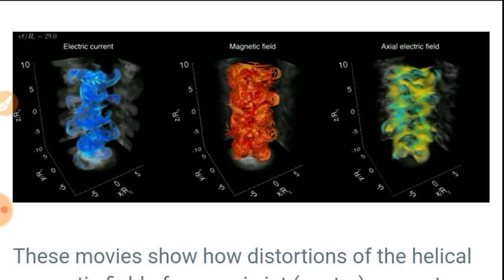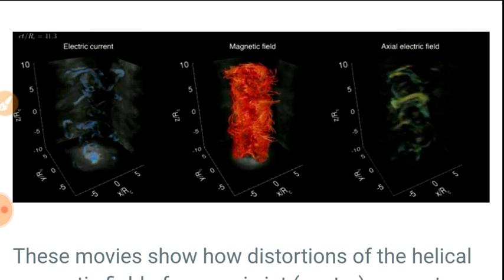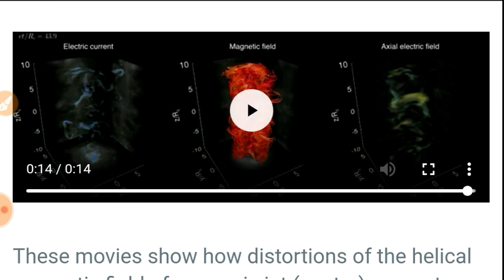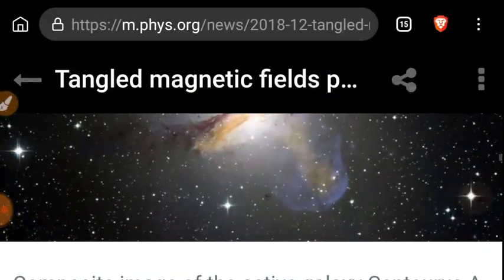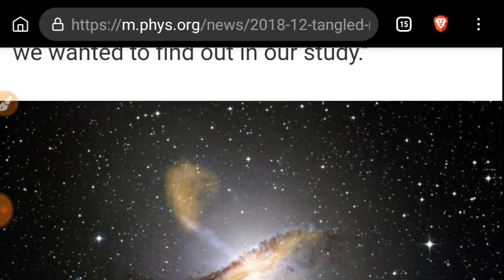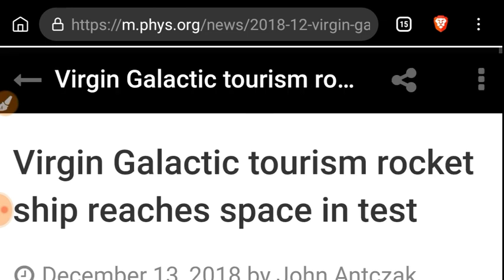So you see the electric current is emanating from the magnetic field, and then there's an axial current also. Interesting article on phys.org. Please read if you're interested in the way that magnetic fields control your universe.